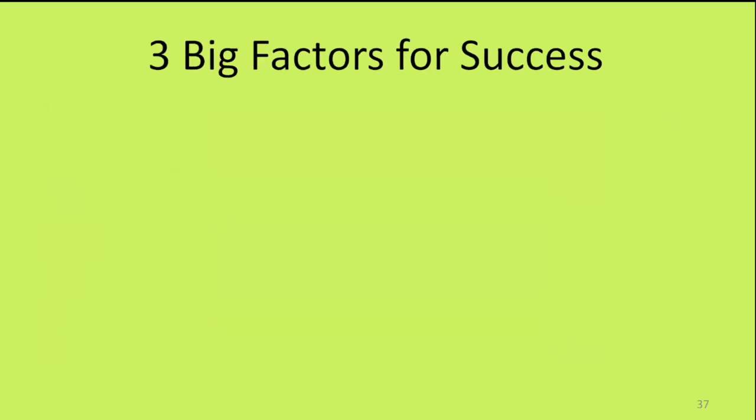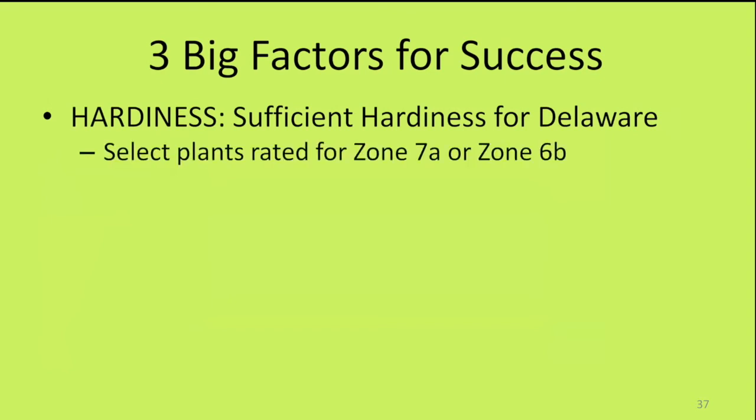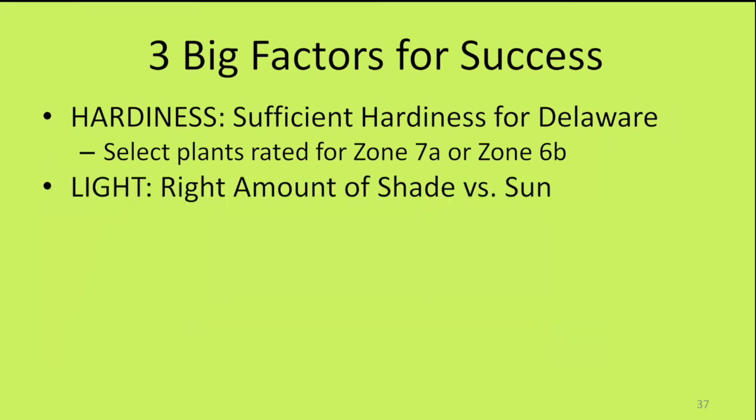So, the 3 big factors for success. One is hardiness. Get sufficient hardiness for Delaware or wherever you live. Select plants rated for zone 7 or 6. Get the right amount of shade versus sun, and I'll talk about that. We haven't talked too much about that yet. And avoid winter sun, especially. Winter sun, by that I mean low angle sun coming, say in late January, February, March, where you get all the sun, but we have freezing temperatures. This can really hurt them, and I'll explain why later.